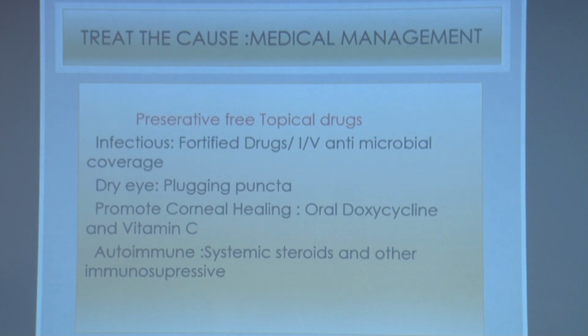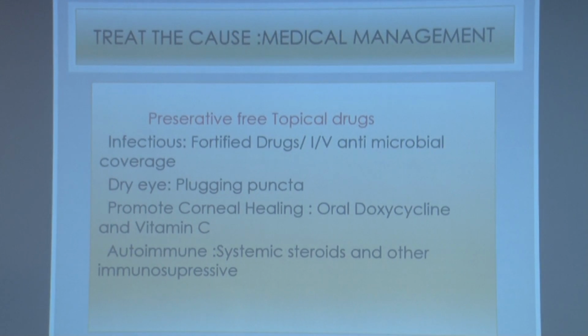and it's also good to give systemic antimicrobial coverage. If the underlying cause is dry eye, then whatever surgery we are planning to do, we should plug the puncta at the time of surgery. To promote corneal healing, oral doxycycline and vitamin C are really recommended, and they are very helpful. And if we are dealing with an autoimmune association, like in peripheral perforation, we should take the rheumatologist in the loop because we want to treat the patient as a whole.